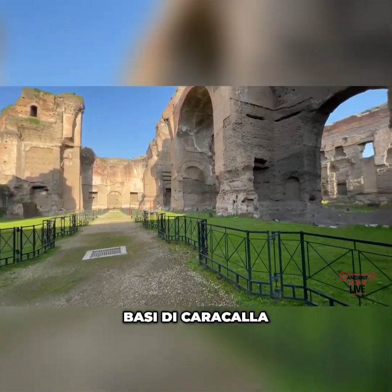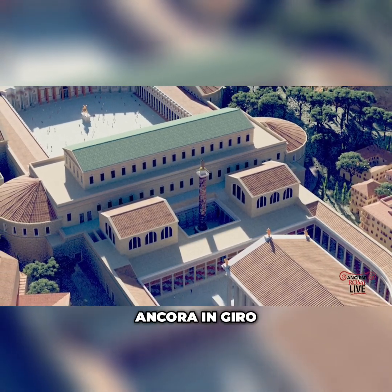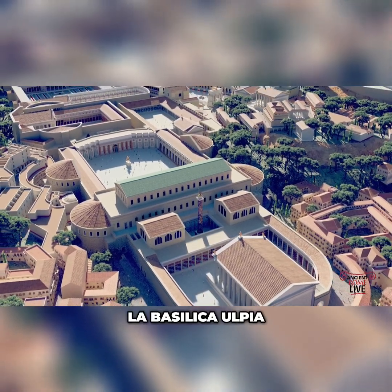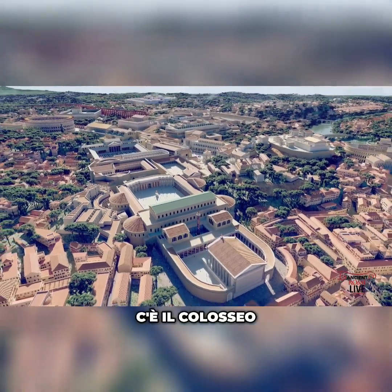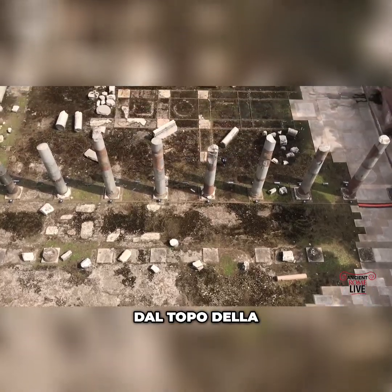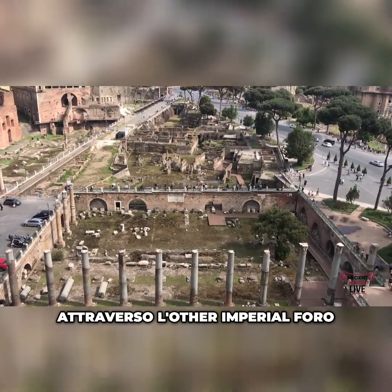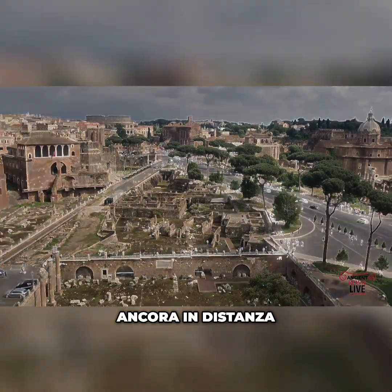the Baths of Caracalla. We're in the Forum of Trajan with the once painted Column of Trajan still standing, here flanked by Greek and Latin libraries, and the Temple of Trajan and the Basilica Ulpia. What an impressive view of the imperial fora. There's the Colosseum in the distance for orientation. Here's that view today from the top of Trajan's column, past the columns of the Basilica Ulpia, past the other imperial fora. There's the Colosseum still standing in the distance.